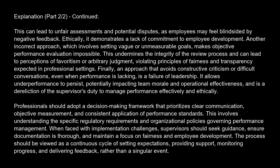Another incorrect approach, which involves setting vague or unmeasurable goals, makes objective performance evaluation impossible. This undermines the integrity of the review process and can lead to perceptions of favoritism or arbitrary judgment, violating principles of fairness and transparency expected in professional settings.